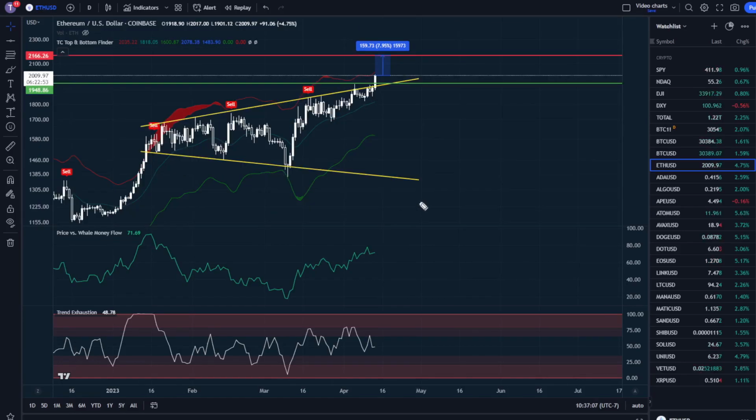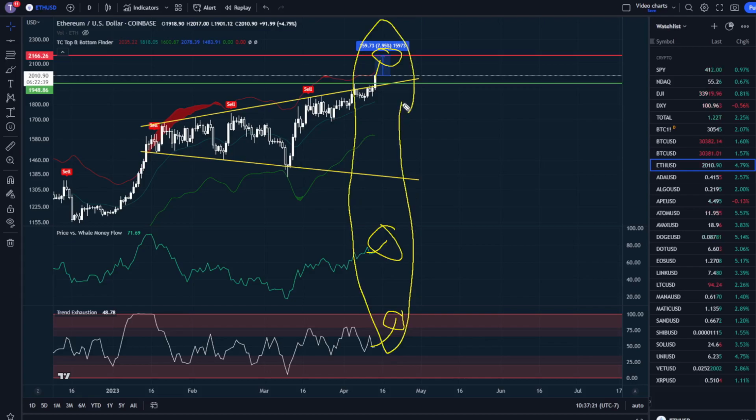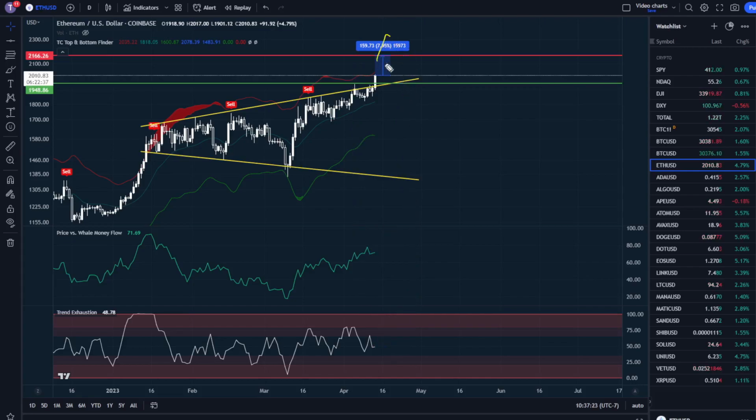What I'm going to be looking for to confirm the absolute top of this move is for the price versus well money flow to be high. I'm going to be looking for the trend exhaustion to be high, and after that, I will be looking for a sell signal. Once I see all three of these, that could be a potential exit for Ethereum. That could be the potential local top before the next move back down.